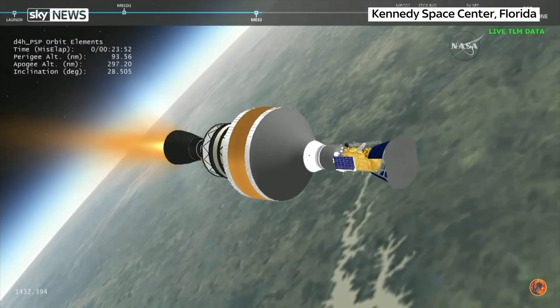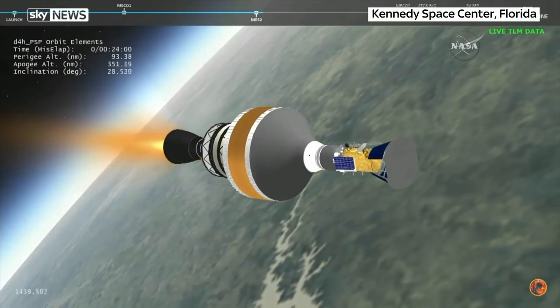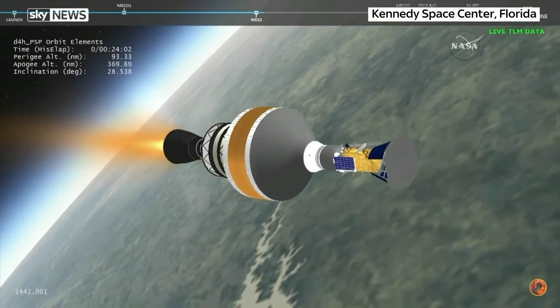Body rates continuing to look good. Chamber pressure remaining stable. 24 minutes, 5 seconds into flight.